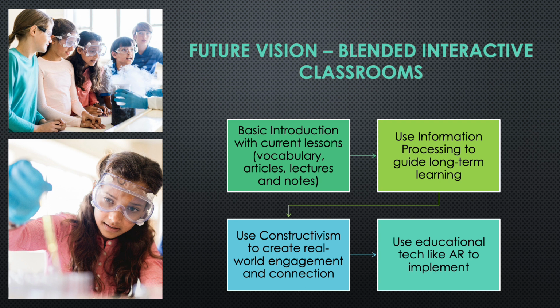So implementing something like augmented reality where students can actually place a water cycle environment on their desk and click and see the consequences and see how these pieces are interacting, it's going to make that content click a little bit better than just drawing a picture and labeling it with the vocabulary terms.